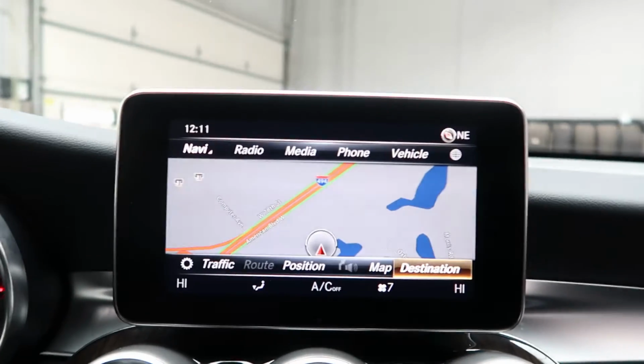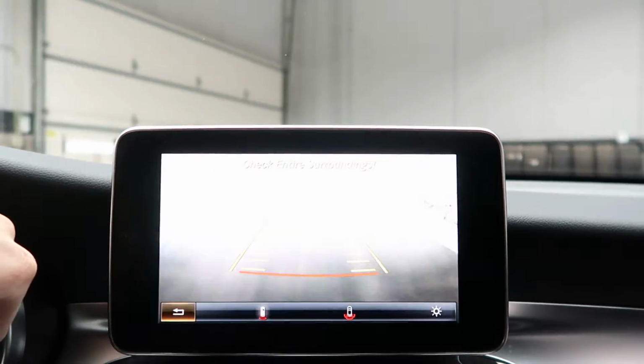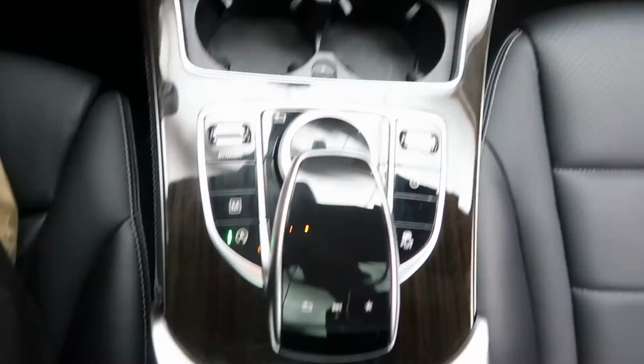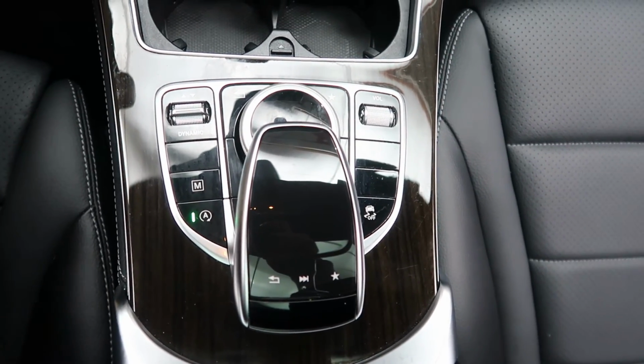This one does come with the multimedia package, which comes with navigation and voice command. Rear view backup camera. Dual climate controls, hard keys for a media display, cup holders, touchpad and wheel for infotainment center, dynamic selects for different driving patterns.